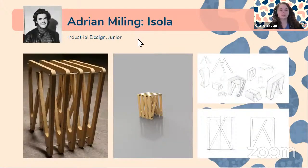And then this next piece is by Adrian Myling. He is a student at OTU and he is from Spain. This piece is a stool and it assembles quickly and intuitively. It was CNC'd and it is based around being sturdy but delicate with the design and having repetitive 2D shapes that form a larger 3D space.